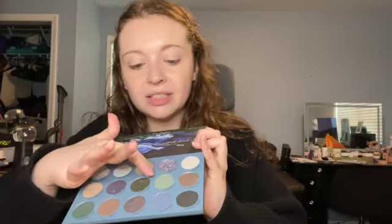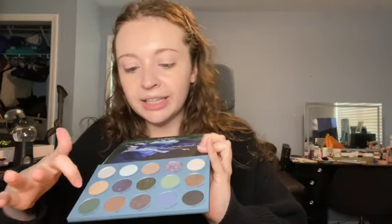So I think I know what colors I want to play with. I might have a toss-up on the actual shimmer shade I'm going to use. But I definitely know I want to play with these greens right here. Like, this green, and I may play with that brown right there. So we're just going to get started. I'm just going to get this out of the way. We're going to start with Bella, which is that brown shade.